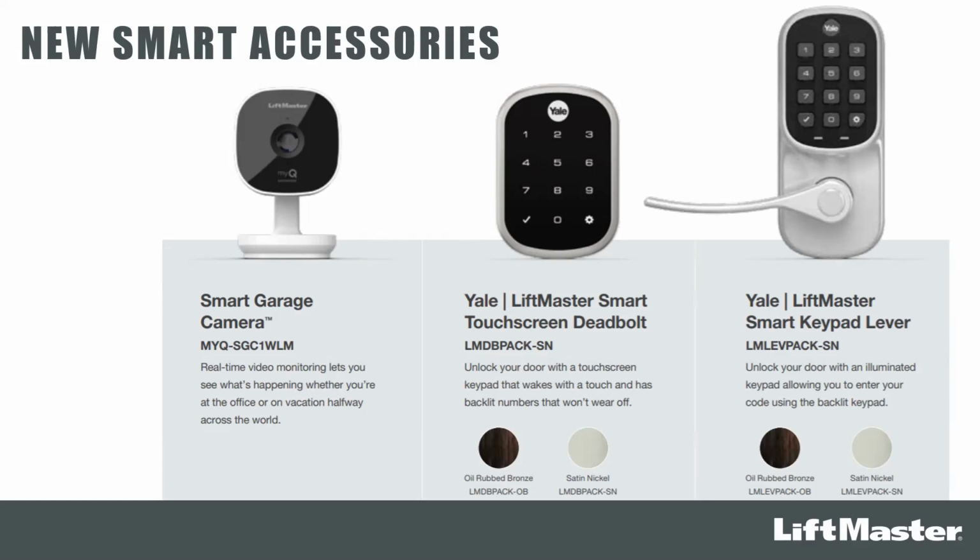What we see these for is even a front door main entry and then a garage door entry with just the touchscreen deadbolt. I personally have installed this middle one here, the touchscreen deadbolt, on my garage entry, and I love it. I did not expect to ever want this kind of security feature, or even just knowing that it's locked, or being able to go back and check that I locked the door before I left. It's a really nice feature.